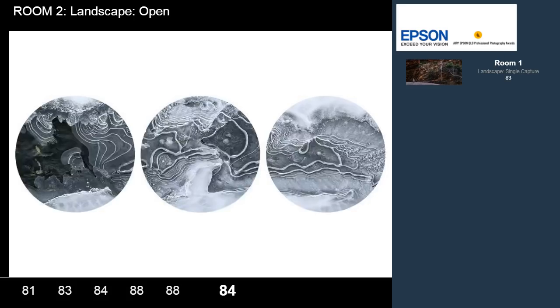Maybe Chris? The author should be congratulated for the innovation in this print. It's presented really beautifully. I very much enjoyed the transition from left to right, where there's a story being told, and it's a great image, so well done. Thank you. Next print, please.